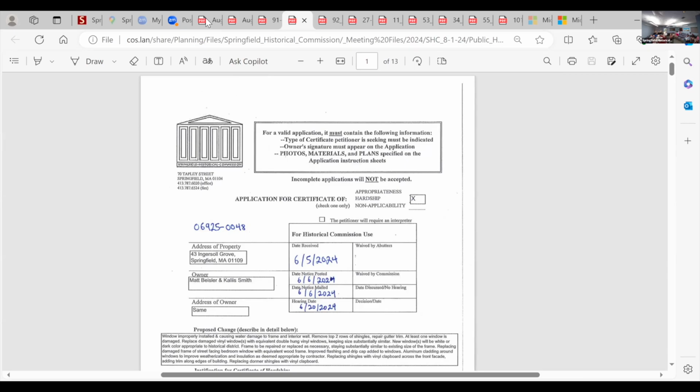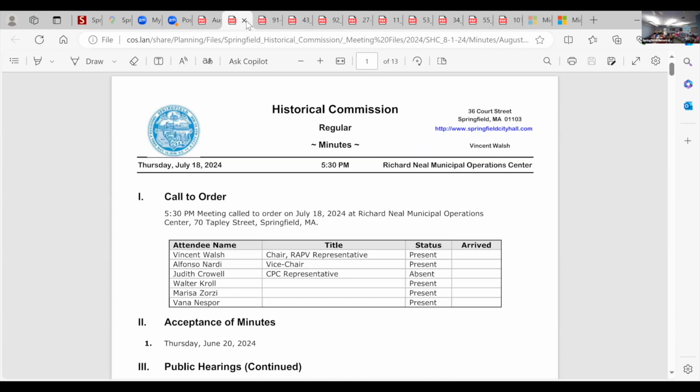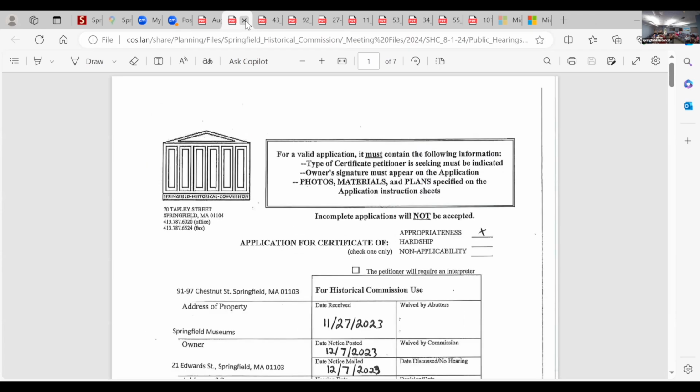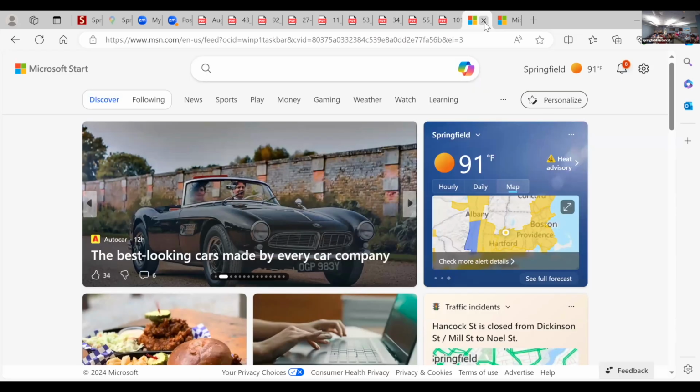Is there a new application for this? This is still not the original. Not the original. This is an application for a certificate of hardship. Oh, that's a petition for hardship. What exactly? Just tell me what we're talking about.